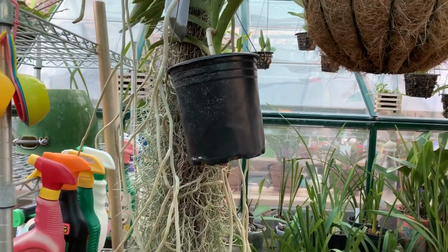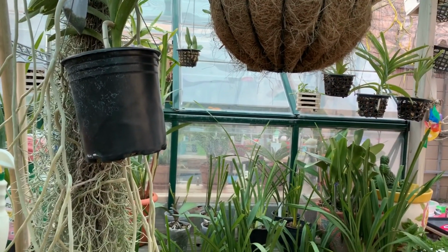Alright, I just wanted to show you my growing space for my orchids, and I hope you enjoy.